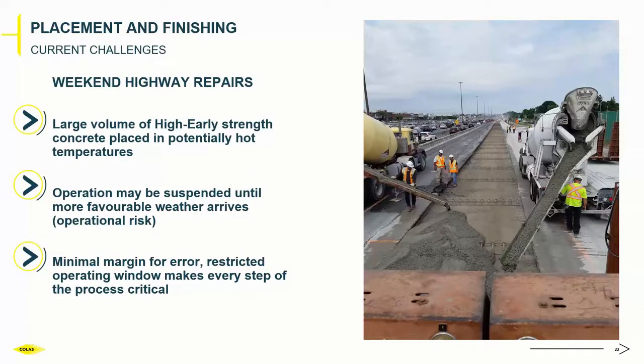Now, all the capability that we have, the equipment and the know-how, is not without challenges. Some of the current challenges that we're facing now are large volumes and large areas and large quantities of highway repairs that we have to do on weekends. Now, where's the challenge with this? If we're talking about 2 weekends or 3 weekends where we have to shut down the highway, remove the concrete and repave, I would say this is manageable.